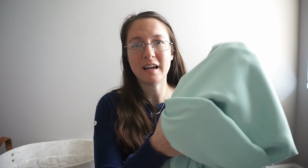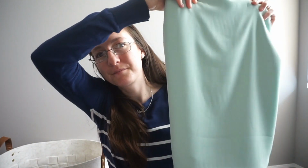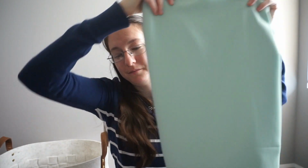I found this in my stash. I don't know how long I've had this. I've probably had this for a while. I probably picked this up somewhere and got intimidated because it's not, you know, like a normal cotton. But yeah, I'm trying to find a good way to show this to you guys. So just this mint crepe. I'm actually really excited for that.